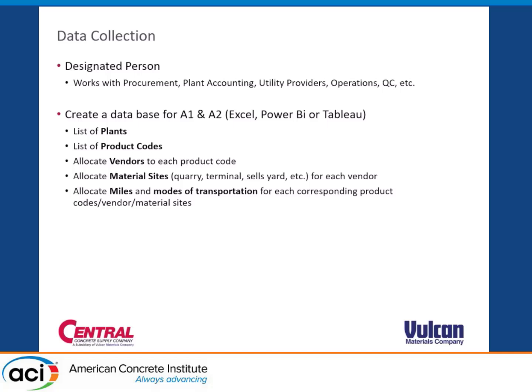You could use Power BI or Tableau programs to extract this information and create these tabs on these programs, or using an Excel document and doing it manually, where you create a list of plants and you have your listed plants, and then you tie within. You could have one sheet or have multiple sheets on your Excel file. But if you have that one sheet, then you identify your product codes. These are codes that communicate with your batching programs. And that product code, you're going to have the list of product codes under each plant separately.